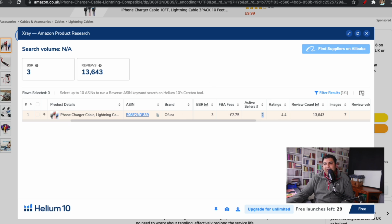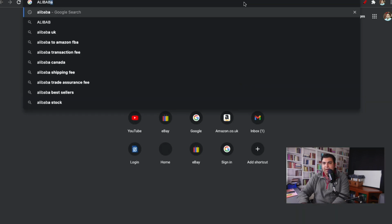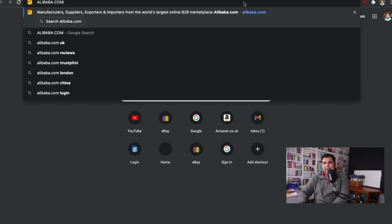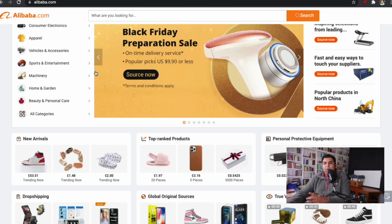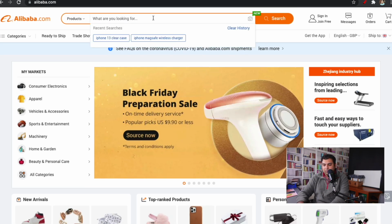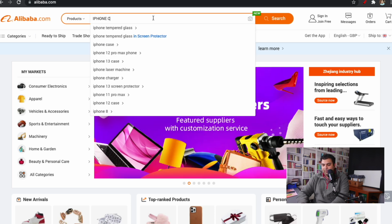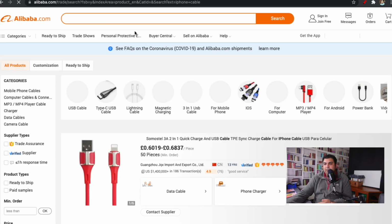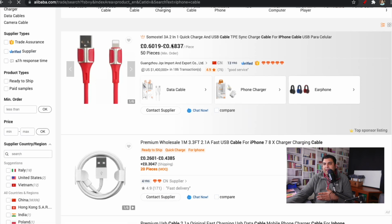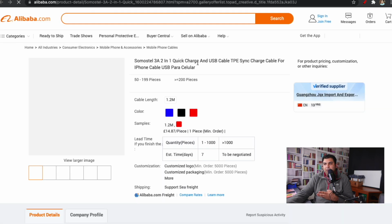But let's say I like this product, I want to buy this product, I want to sell this product as well. So what I normally do is go to alibaba.com. With Alibaba, I will show you the whole process, so you don't get scammed, all that kind of stuff. You will know how to buy from Alibaba. So you search for iPhone cable. Okay, once I search for iPhone cable, you can see right here, this is the product.